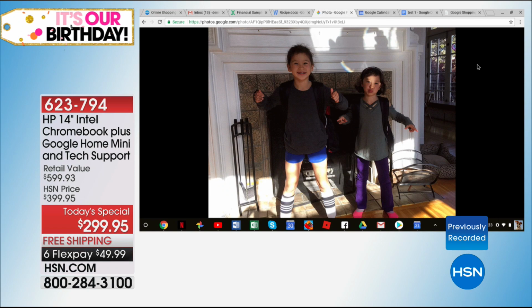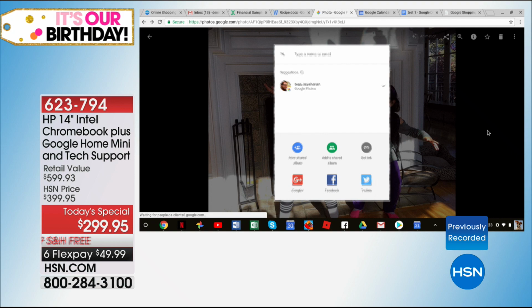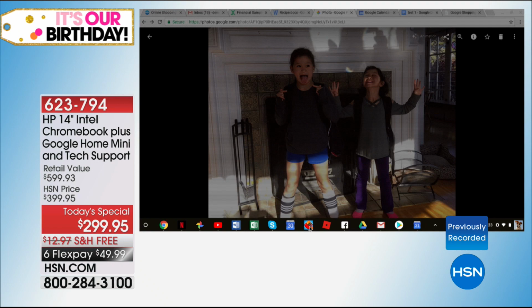Let me just answer a few questions real quick. Remember, Google Photos is unlimited storage. If photos are your main concern, and I know for me they're my main concern, it's literally unlimited for life.